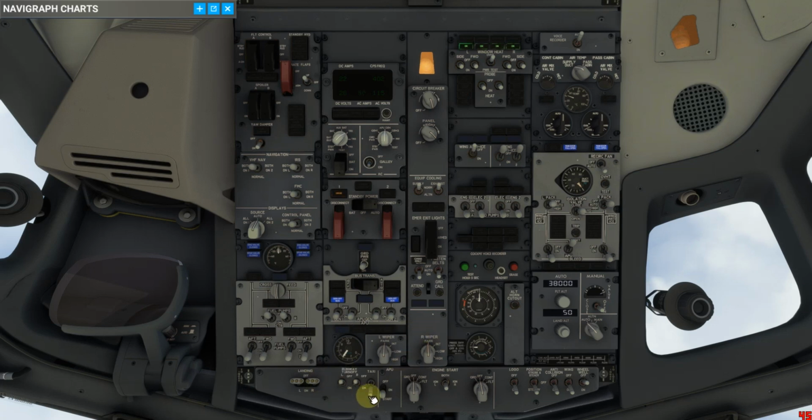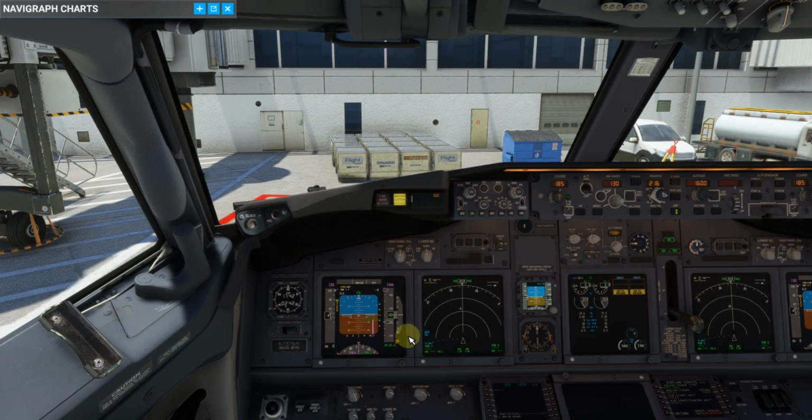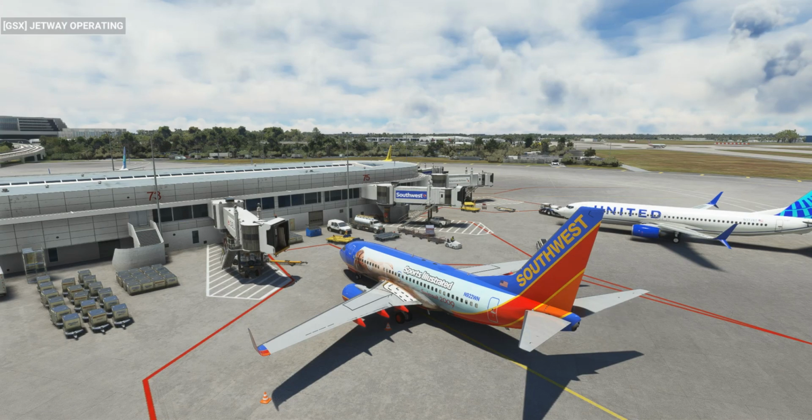Ground, American 1709, startup. American 1709, startup is approved. Roger, startup approved. American 1709. Ground, Southwest 2946, request startup. Southwest 2946, startup is approved.